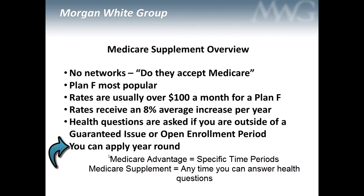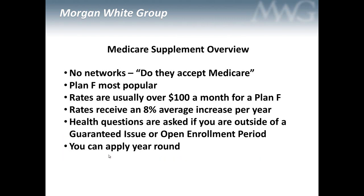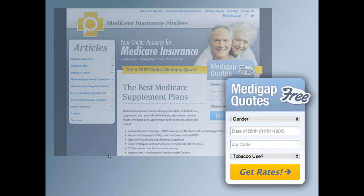But health questions are asked if you are outside of a guaranteed issue or open enrollment period. You can apply year-round. See, that's where I messed up on the slides. I duplicated the slide earlier. I apologize. So again, Medicare Advantage plans, you can only enroll during certain time periods. In Medicare Supplements, you can enroll year-round. Now, if you want to get a Medicare Supplement quote, that's what MedSupBroker.com is for.